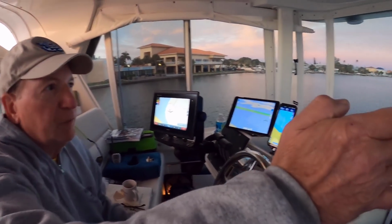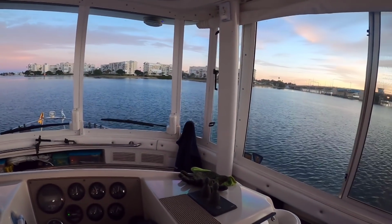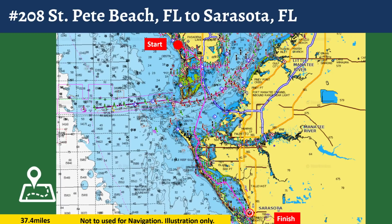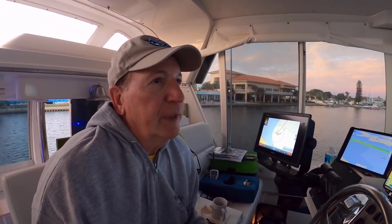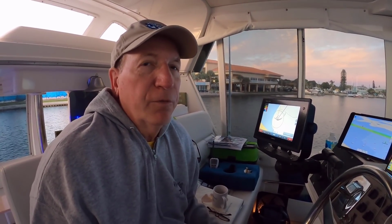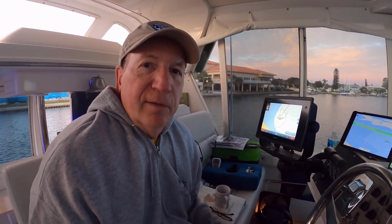We're going to be heading out this way and then making a turn to the starboard and going under that bridge, the Corey Causeway Memorial Bridge. Going to head down to Sarasota today, Marina Jack, and spend 2 days there. And we have to cross the Tampa Bay, but I've looked at it. Looks like it should be pretty much flat today, maybe 1-footers. That's about it. So let's go.